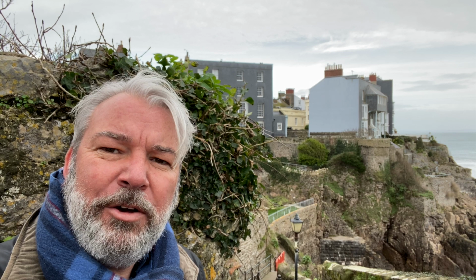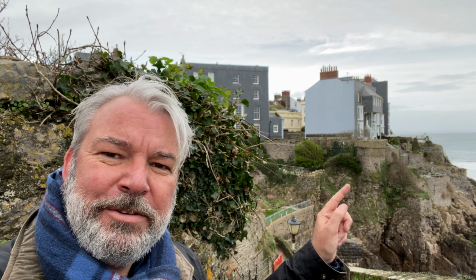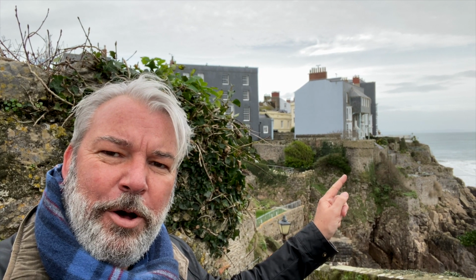I don't know if you can see it on camera that well, but one of the towers is built into the cliff over there.